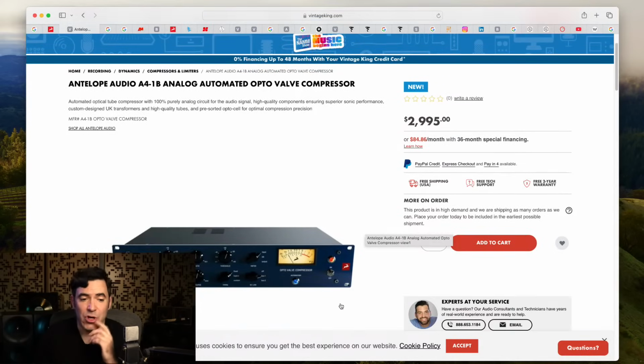it is $3,000. So this thing, obviously the look of it seems to be based on the Soft Tube, what would be the CL1B, really classic opto tube compressor. Opto, for those of you who don't know, the most famous opto compressor is probably the LA2A. Things like the LA4, I guess the LA3A would have been opto as well, though solid state. But this is much more flexible than an LA2A.